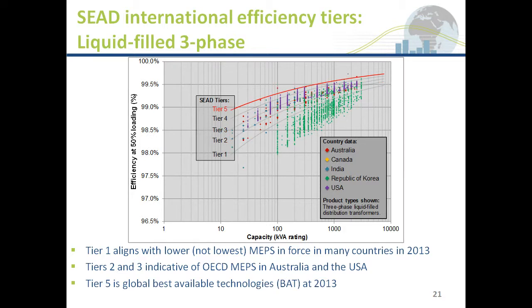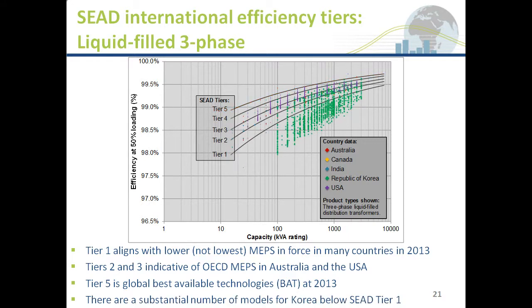And up at tier 5, this basically aligns with the global best available technologies that are on the market as at 2013. So you can see that these tiers show the spread of performance on the market as at 2013, and show also where the minimum requirements are for most countries. As you can see in this graph, there are a substantial number of models from Korea that are actually pitched below tier 1.